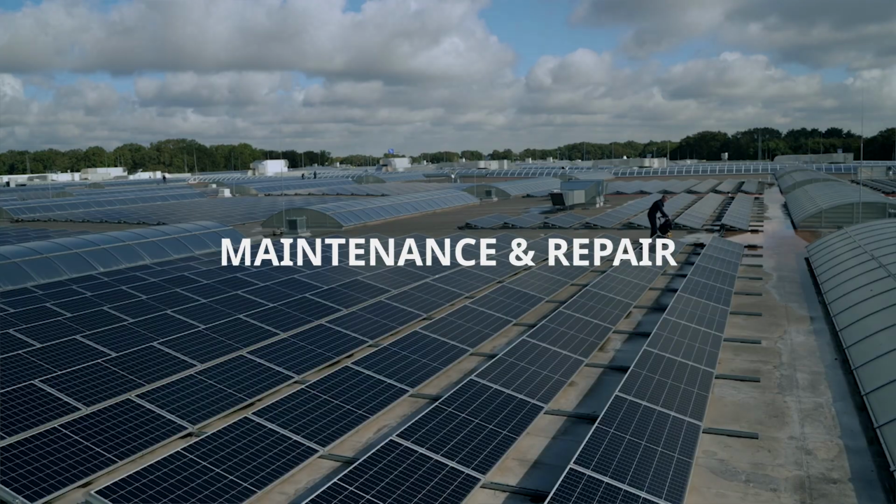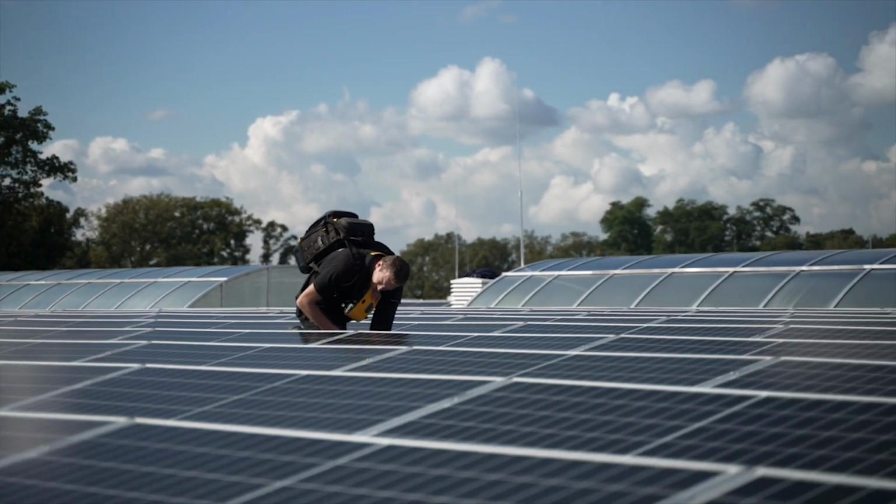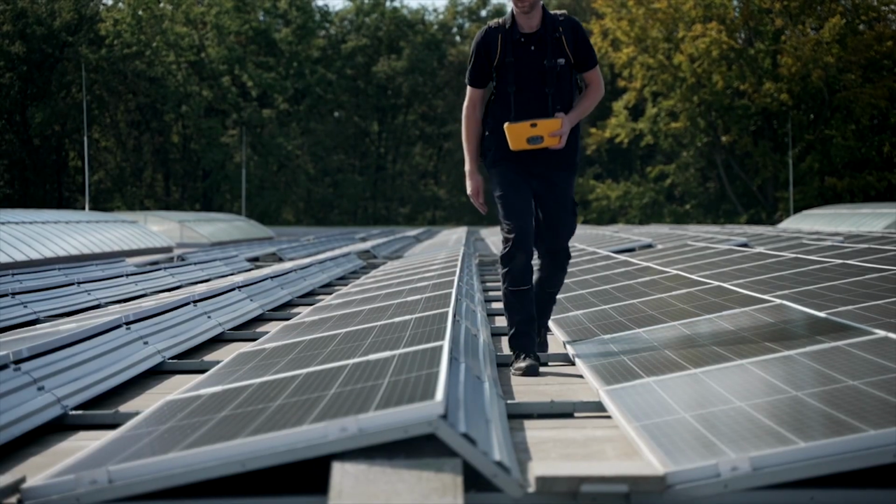Maintenance and repair. Ongoing maintenance is necessary to keep solar installations working efficiently. Technicians need to be prepared to clean panels, replace components, and update system software.